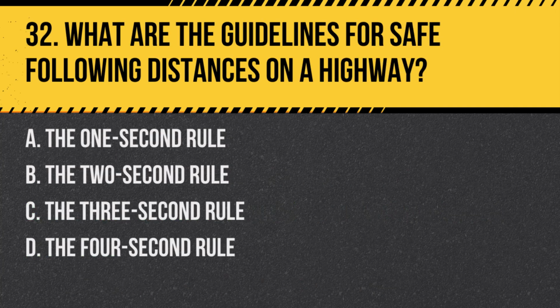Question 32. What are the guidelines for safe following distances on a highway? A. The 1-second rule. B. The 2-second rule. C. The 3-second rule. D. The 4-second rule. Answer: C. The 3-second rule. To maintain a safe following distance on the highway, you should stay at least 3 seconds behind the vehicle in front of you, increasing the distance in poor weather or heavy traffic conditions.